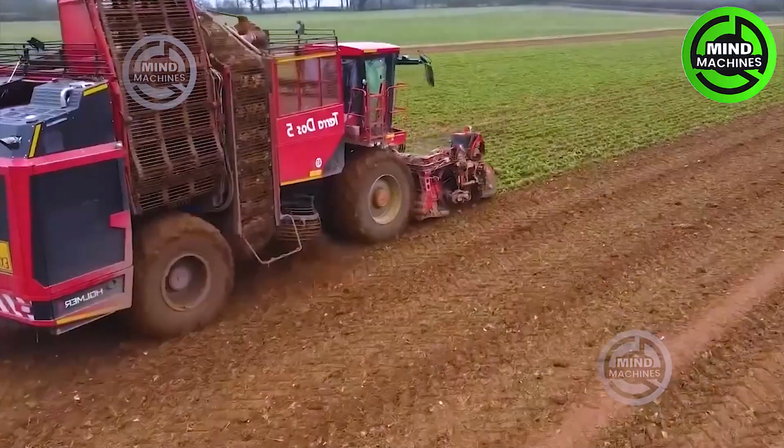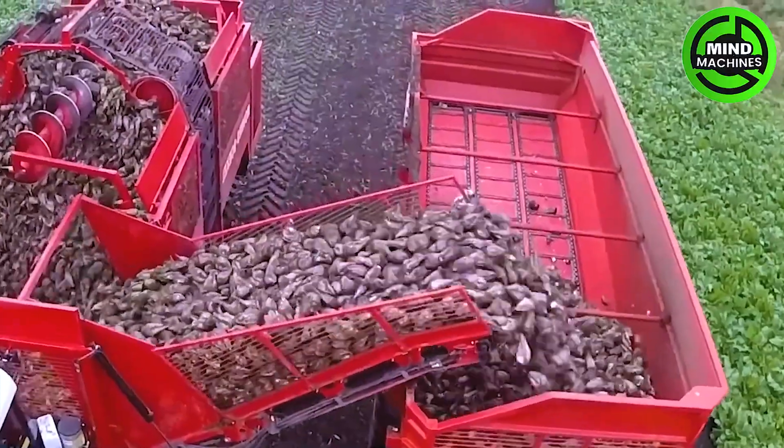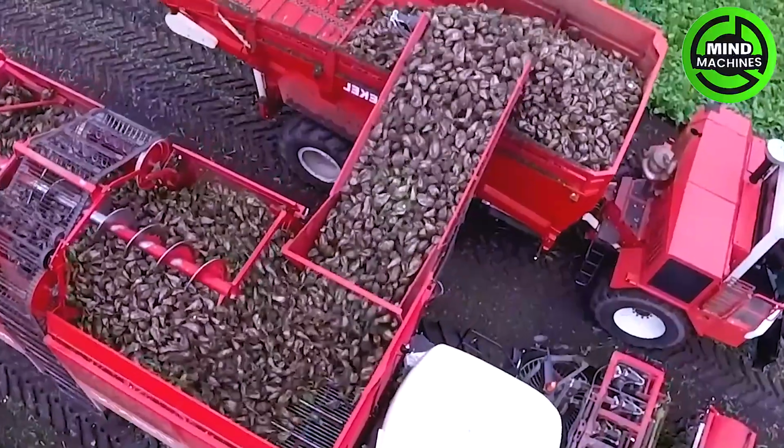This process must be done carefully to avoid damaging the tubers and ensure they do not spoil. Once harvested, sugar beets need to be transported quickly to the processing site to maintain their quality.